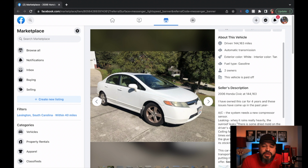I got to know him a little bit, and after test driving the car, I knew the AC wasn't working, the interior just needed a good clean up. The whole car did, actually.